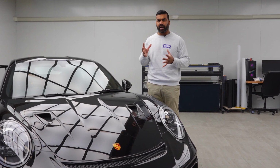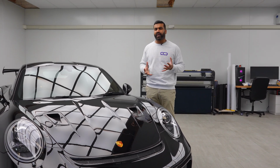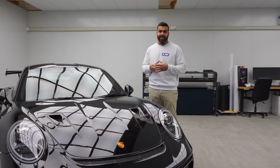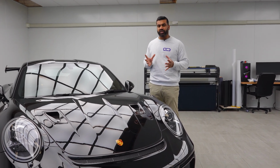The interior Alcantara, especially the steering wheel, was all matted and didn't really feel like Alcantara. So we were able to bring that back to life and get it looking almost new. And then the car underwent a comprehensive paint correction.